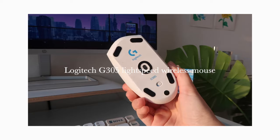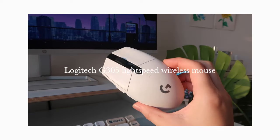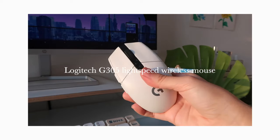My mouse is from Logitech. It is a G305 and it's in the color white. And I honestly love this mouse so, so much. The weight is like the perfect weight of a mouse.